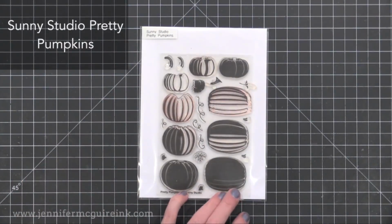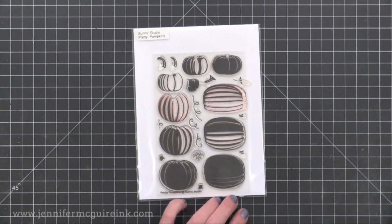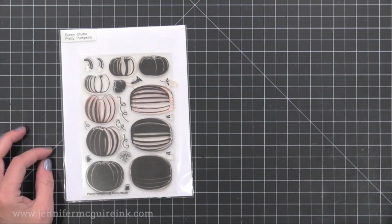Now, I usually don't include seasonal stamp sets in my favorite things list, but I just had to include the Sunny Studio Pretty Pumpkin set. This creates the most realistic looking pumpkins, and it's very easy to layer. I think this would be great to use anytime during the fall. You don't have to limit it to just Halloween or Thanksgiving.